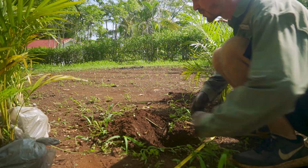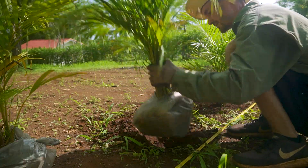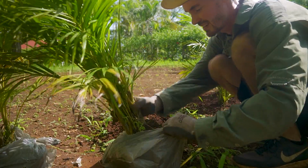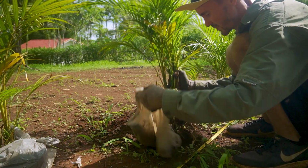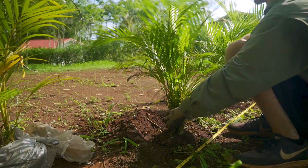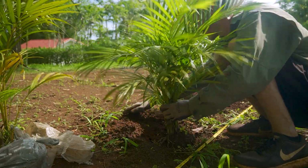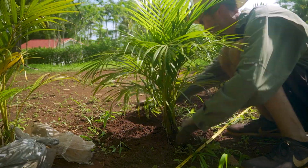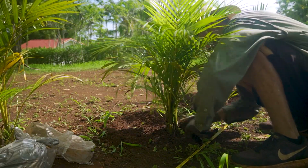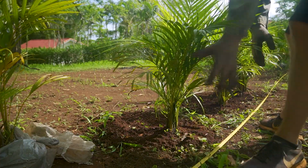So I dug a little hole here where the bag just barely fits. And then I rip it open. Put it in. And then I fill it back up with soil. And then I will flatten the earth with my shoe.